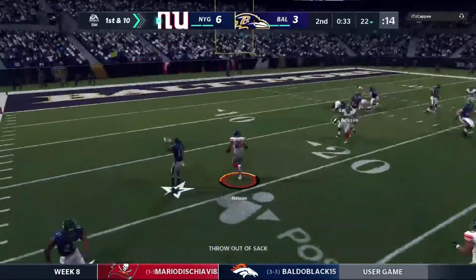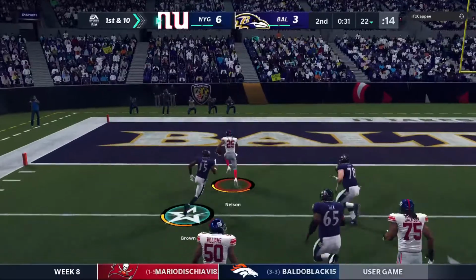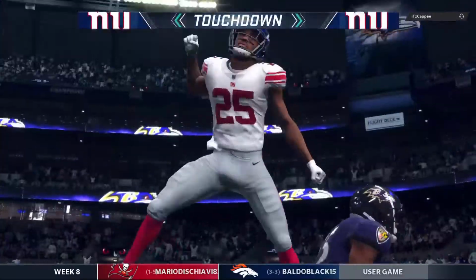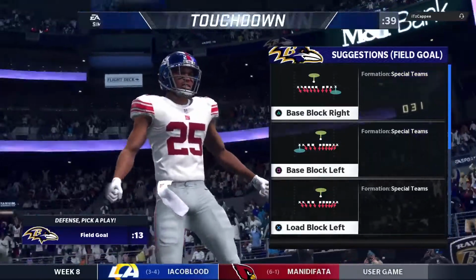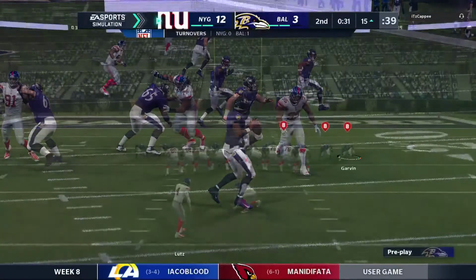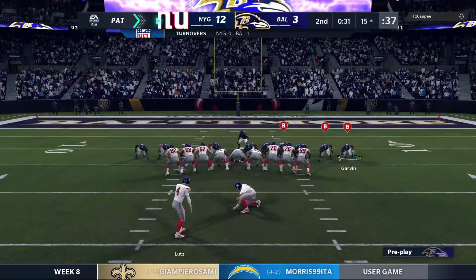They're trying for Brown, and it's intercepted. Picked up by Steven Nelson, and he will bring it back. It's a pick six and a Giants touchdown. Will Lutz lining up. That's a tough spot as a quarterback, Charles.